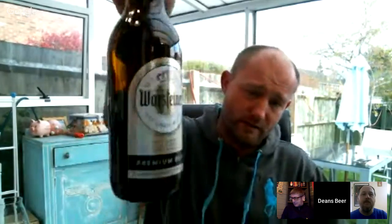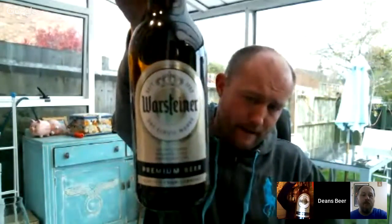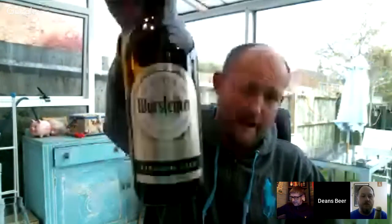So we're going to be taking a look at the Warsteiner Pilsner, a bit of a classic, really. In my book, an underrated beer as well on the supermarket shelves. Well, it's just come into Tesco's, believe it or not. This is part of the new range of beers that Tesco's are having on their shelves, which is probably not getting looked at because it's in a different section.